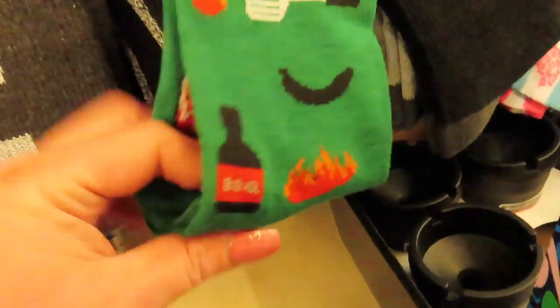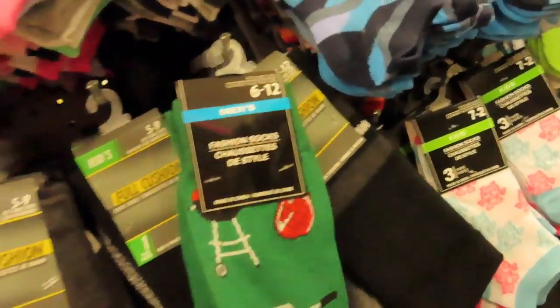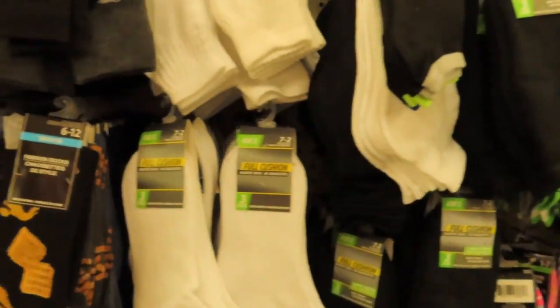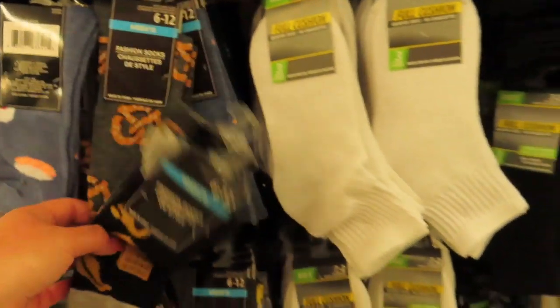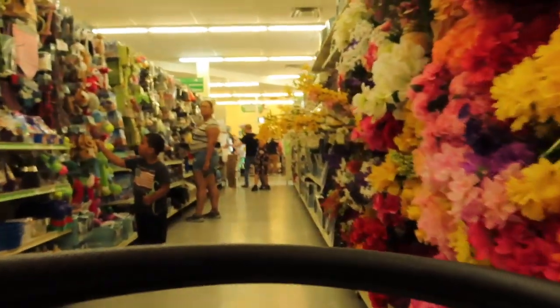Look at these little grills. Fires, barbecue, spatulas. Getting a little embarrassed, guys. Burgers. Sushi. Chicken and waffles, pretzels, more sushi. There we go. Take you guys with me.